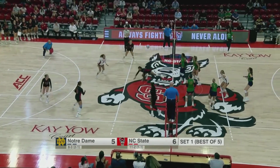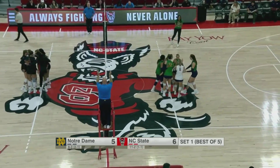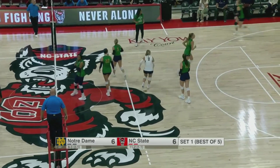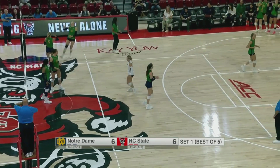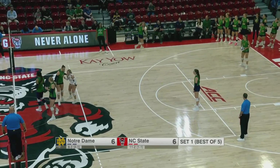Tight set against the net. It won't matter for Palazzolo as that goes out. That's Ava Lang with the kill. I will say in this first set, NC State has kept balls alive a ton despite being a 6-6 score.